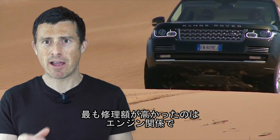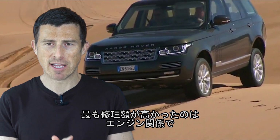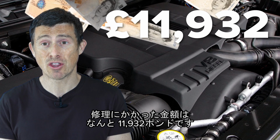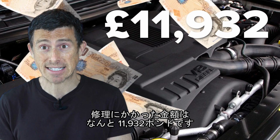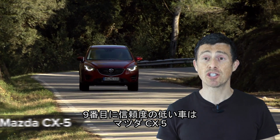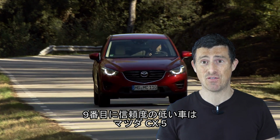£1,488. But the biggest payout that Warranty Wise had to make against a Range Rover related to an engine fault, which cost £11,932 to fix. The ninth least reliable car on our list is the previous generation Mazda CX5.